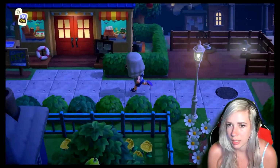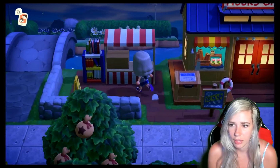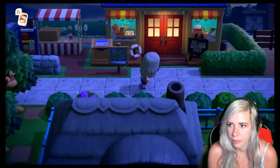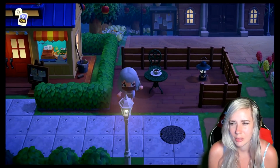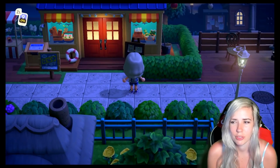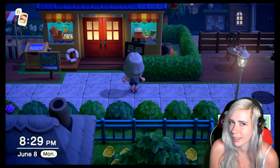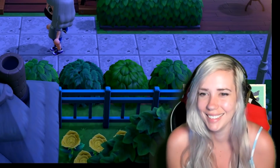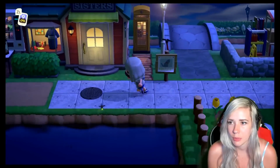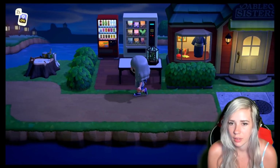This is my Nook's Cranny that I've just expanded on either side to look like they have a sort of outdoor area with some extra stuff and a little place where you can have a coffee, because that was kind of inspired by my favorite coffee shop in San Francisco, which is also a bookshop and a store and has this cute outdoor area. That's probably exactly what I mimicked. Shout out to Crossroads. If we keep walking this way, my Able Sisters, again, I just try to expand everything on both sides.